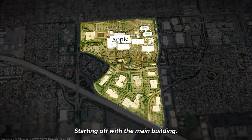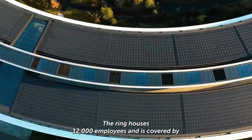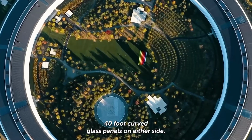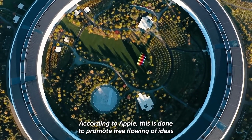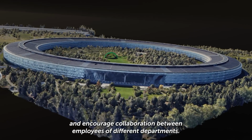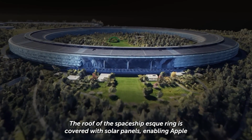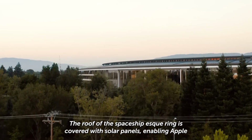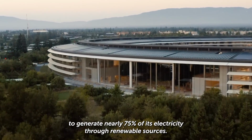Starting off with the main building, we have the Ring. The Ring houses 12,000 employees and is covered by 40-foot curved glass panels on either side. According to Apple, this is done to promote free flowing of ideas and encourage collaboration between employees of different departments. The roof of the spaceship-esque Ring is covered with solar panels, enabling Apple to generate nearly 75% of its electricity through renewable sources.